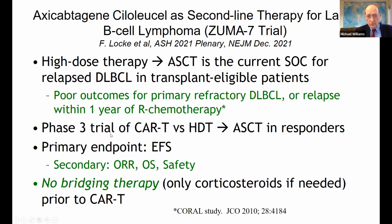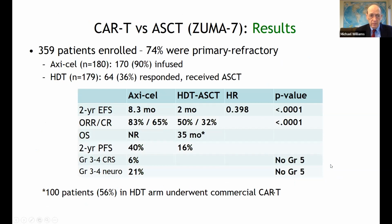So this study was a phase 3 comparing these early, either primary refractory or early progression within 12 months of finishing your induction R-CHOP or whatever immunochemotherapy you got. Then it compared CAR versus high-dose therapy and an auto. And in this study with Axicell, the ZUMA-7 trial, they did not allow bridging chemotherapy. So you could get corticosteroids, but this picks potentially a population of a little less advanced disease. You're not going to have patients with very rapid high volume progression in this study. So that's important as we compare to the other 2 that I'll share with you.